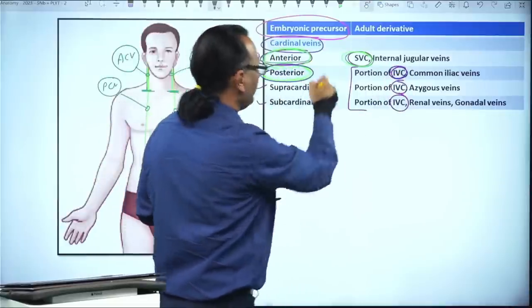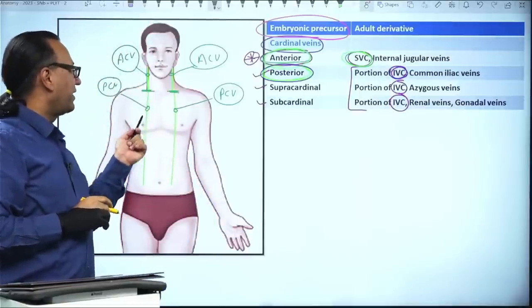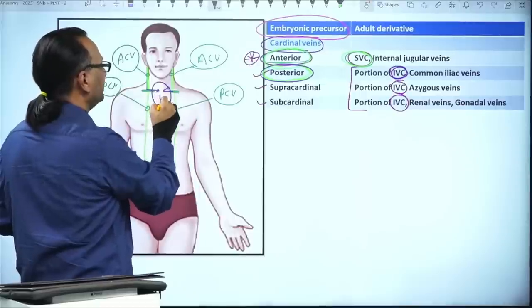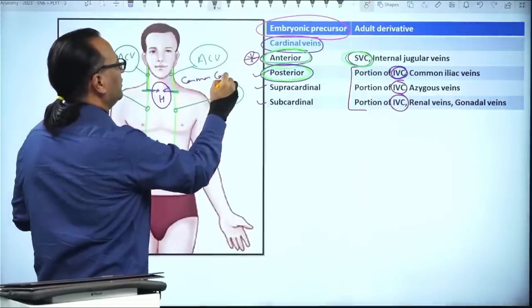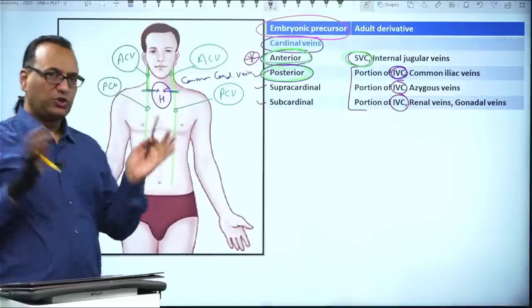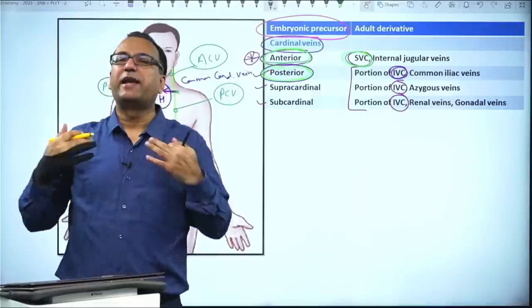Not only the posterior cardinal vein is giving us the inferior vena cava, there are some other names. Yes, we will discuss them. But at this moment, you should know that the anterior cardinal vein and posterior cardinal vein join to form what is called the common cardinal vein. And the common cardinal vein drains into the heart, because all the venous blood must drain into the heart. So once again, the anterior and posterior cardinal veins join to form the common cardinal vein on the right side and on the left side, and then they drain into the heart. This is the beginning.